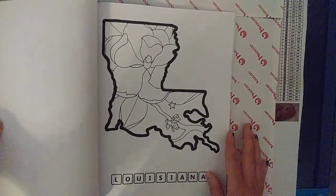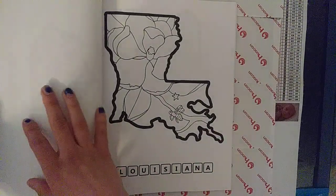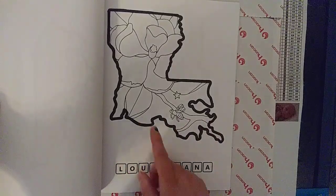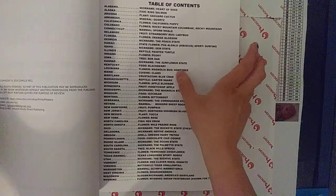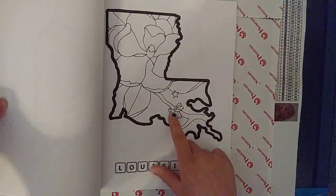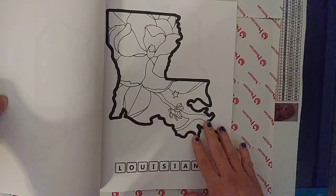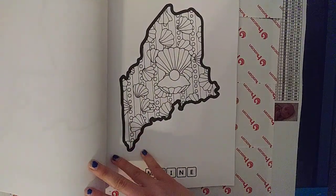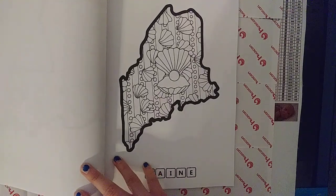Okay, here we have Louisiana. Now this is the one where it repeats the insignia. So we have the magnolia, which is their state flower, and then their bug is the honeybee. So there's this cute little bee right there. And then in a couple states, we'll see the other magnolia.